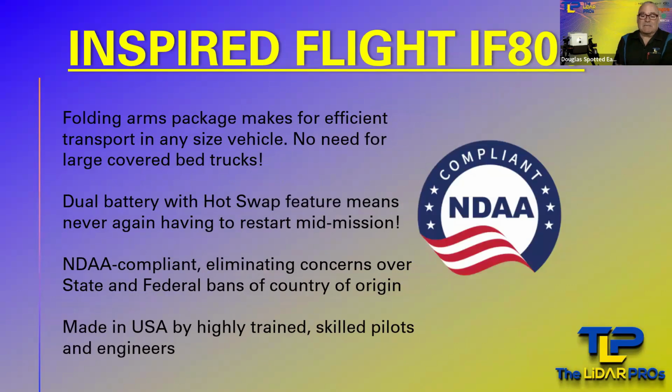Now, as I mentioned, this is an NDAA compliant aircraft, and that's very important for folks that are in states that have banned Chinese drones outright, or states that have limitations on how Chinese drones may be used. This is an issue that is not going to be going away, and as a matter of fact, it's likely to become significantly more intense.